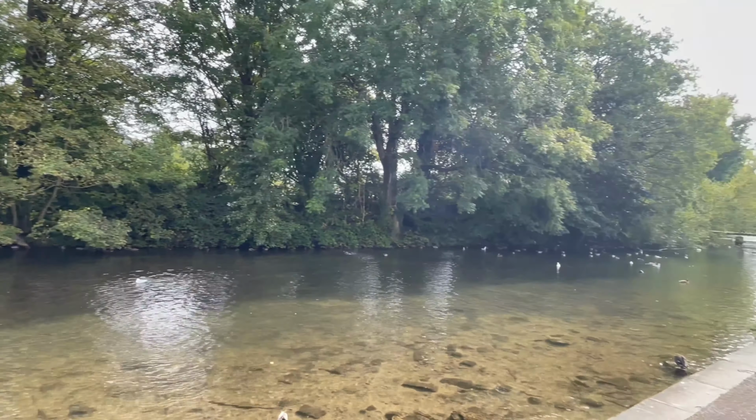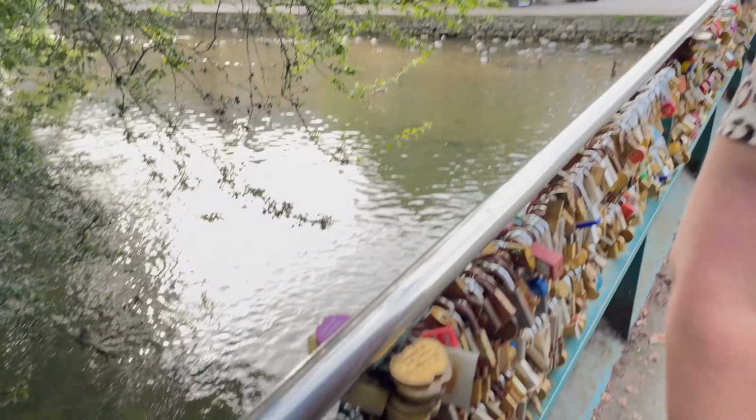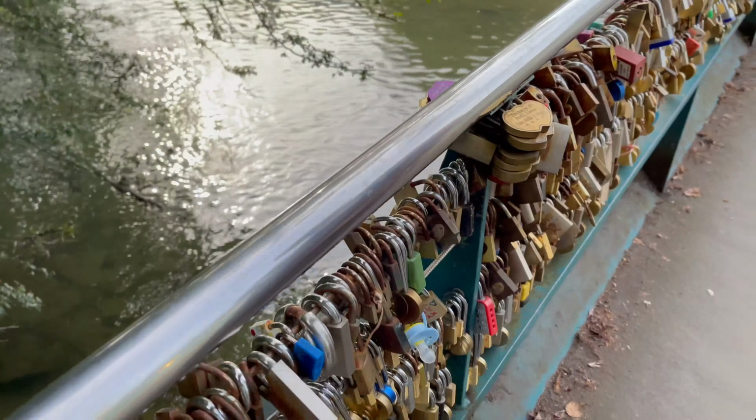Finally found it. Fourth time looking. It's this one here. We're on totally the wrong side, hence why we couldn't find it. We had to get them to text us to tell us where it is. I was convinced it was that side. So as you can see now, there's hundreds. I think we just witnessed someone putting one on as well, actually.